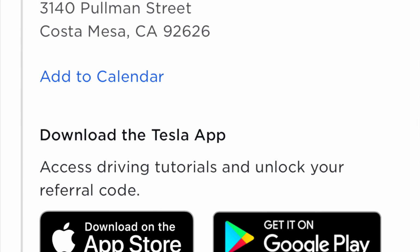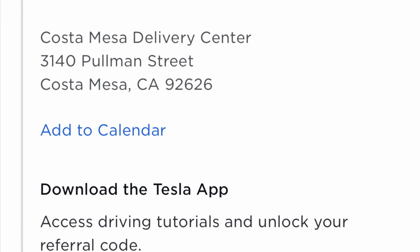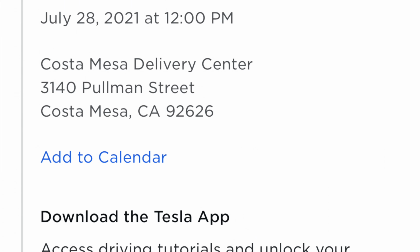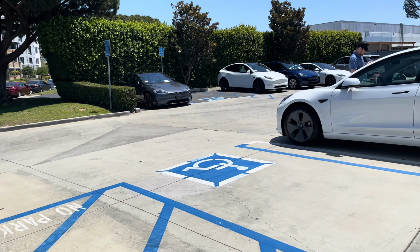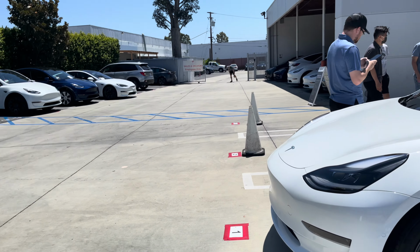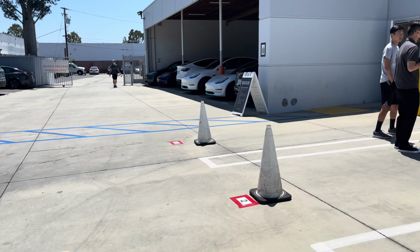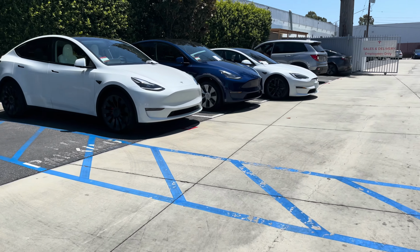So we got a text this morning from Tesla telling us that we will have our Model Y Performance delivered, but we requested to pick it up instead. So here we are at the Costa Mesa service center or delivery center. They're right next to each other. And you can see it's touchless delivery.